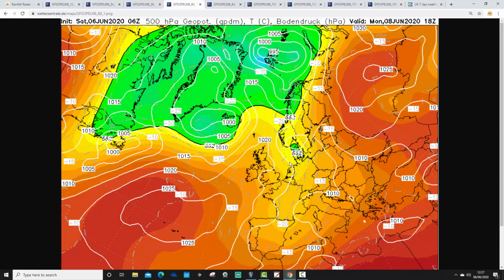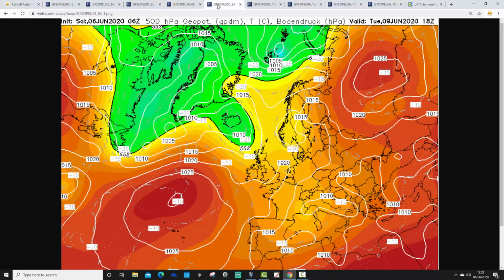So again, probably around 20 degrees at best down in the south. That's to around 68 Fahrenheit. Generally sort of 14 to 18 in most other areas.